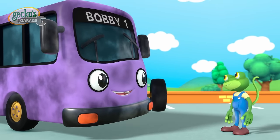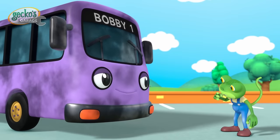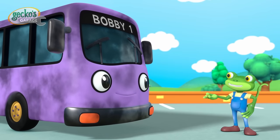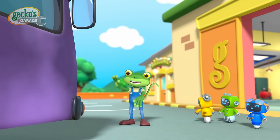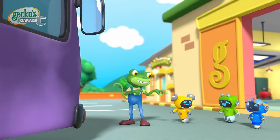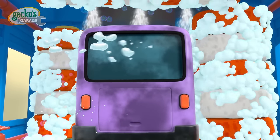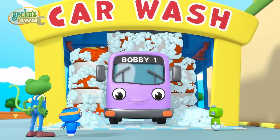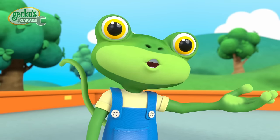Hello, Bobby. Whoa! Look at you. You're all dirty. And we only cleaned you yesterday. Never mind. Splish, splash, splosh. Activate Gecko's car wash. All clean and ready to hit the road, Bobby.